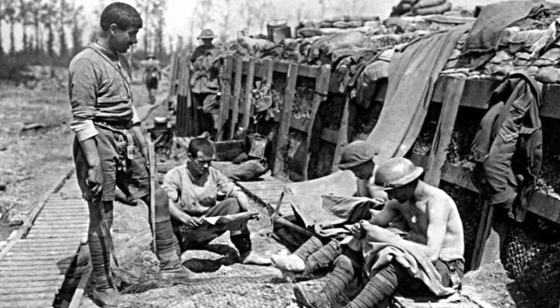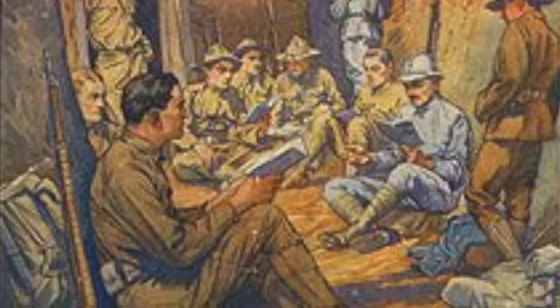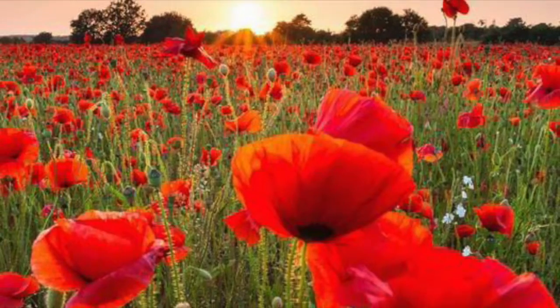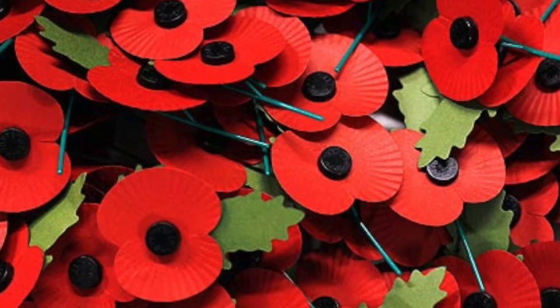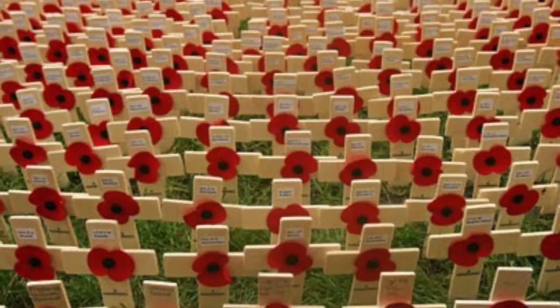In Flanders fields, the poppies blow between the crosses row on row that mark our place, and in the sky the larks, still bravely singing, fly, scarce heard amid the guns below. We are the dead. Short days ago we lived, felt dawn, saw sunset glow, loved and were loved, and now we lie in Flanders fields. Take up our quarrel with the foe, to you from failing hands we throw the torch. Be yours to hold it high. If ye break faith with us who die, we shall not sleep, though poppies grow in Flanders fields. In Flanders Fields by John McCrae.